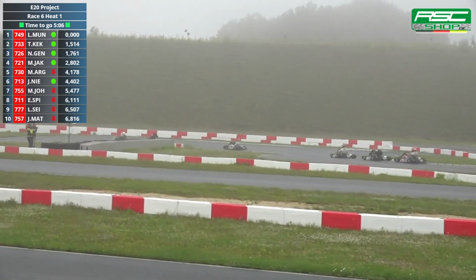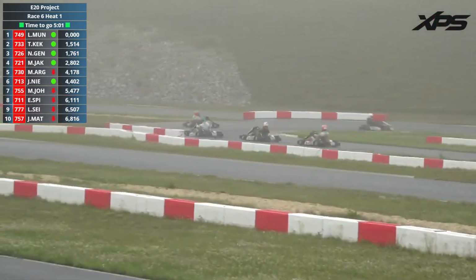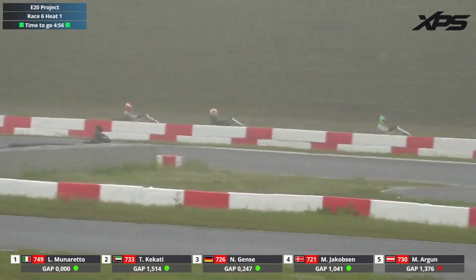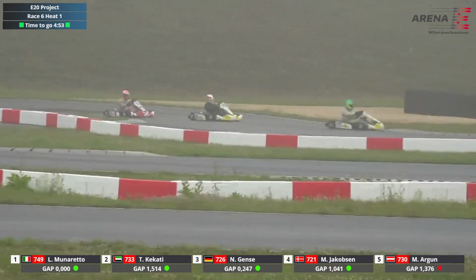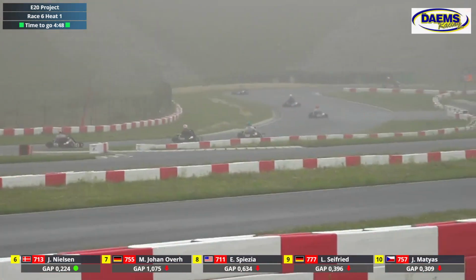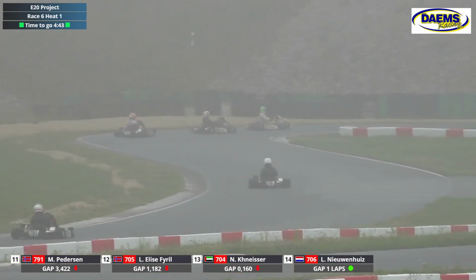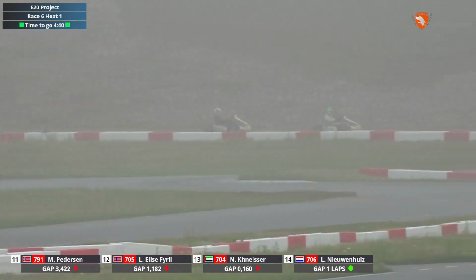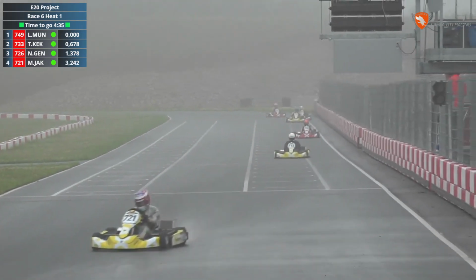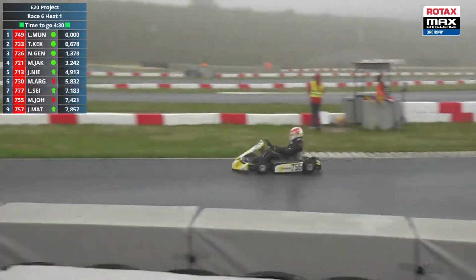Mete Argun, Yannick Nielsen, Mats-Johan Overhoff, Ellis Spiezia, Lawrence Seifried, Jan Mataš from the Czech Republic, Mina Pedersen and Lilo Elise, both from Norway. Nadim Kneisser in the 704 in 13th, and Neuenhuizen from the Netherlands is looking to be very much out of this race. Yannick Nielsen has set the fastest lap of the race, 1 minute 5.680. Nielsen, based out of Denmark, runs normally with RS Competition.